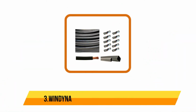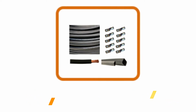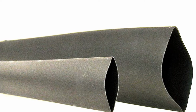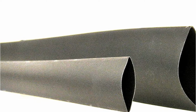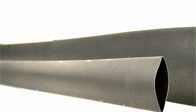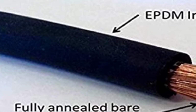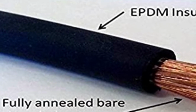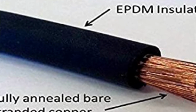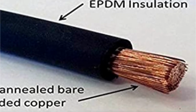In the third position, we have a pure copper cable from WindyNation. The WNI 1/0 gauge 5 feet black battery welding pure copper ultra flexible cable gives you a large variety of gauges, color variants, and lengths to choose from. With any choice, you will be getting 5 pieces of 5/16-inch stud copper cable lugs, 5 pieces of 3/8-inch stud copper cable lugs, and an extra 3 feet long black heat shrink tubing included in the package.